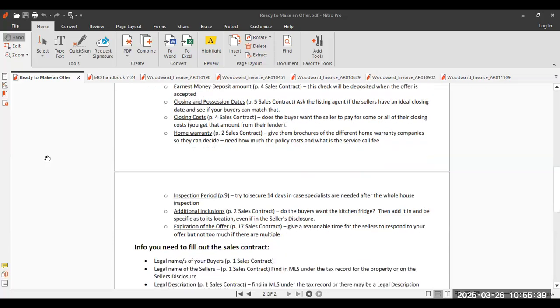What inspection period works for them? Do they want to shorten it? Do they want to lengthen it? And buyer, it's important for you to be there for the whole thing if possible, but at least for a wrap up with the inspector if you can't be there for the whole thing. So what day would work best for you? How much time should we allow for that? Any additional inclusions or exclusions that they want to add, or any additional terms? And then buyer, how long do you want this offer to be good for to the seller?